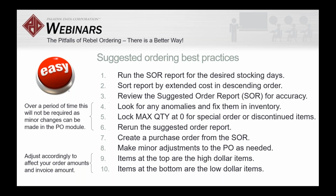So when you do this a few times, you'll rerun the suggested order report again. Now, over time, you're going to do this, and it's not going to be required to make these changes. Yes, you still want to look for anomalies. Yes, you want to take a look at those big ticket items. But over time, what you can do is, rather than making changes in the inventory, you can just wait till you generate the PO and then make a small change on the PO.